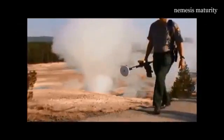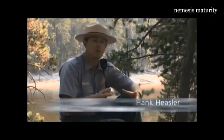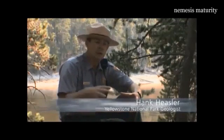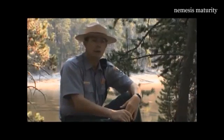Heasler, Yellowstone's park geologist. With the help of the Yellowstone Volcano Observatory, he set up a grid of ground monitoring equipment to study the changes. There are three indicators we look at for an imminent volcanic eruption in Yellowstone. The first is increased earthquakes in one particular area. The second is increased ground deformation, the ground rising on the order of feet to perhaps yards in one particular area. And then also changes in thermal activity, geyser basins becoming hotter and producing more gas.